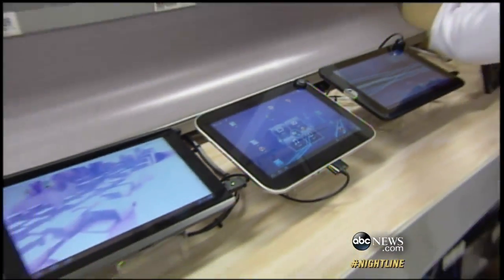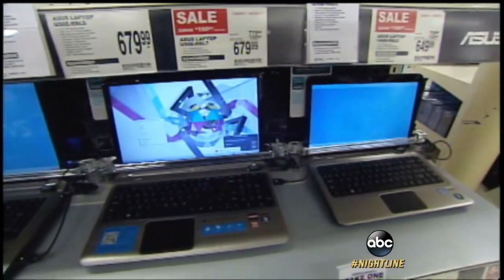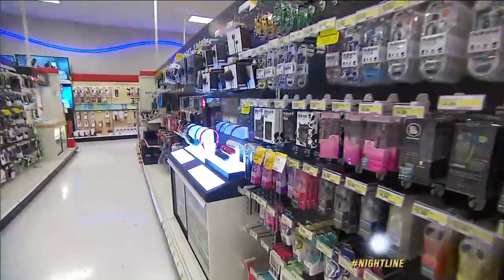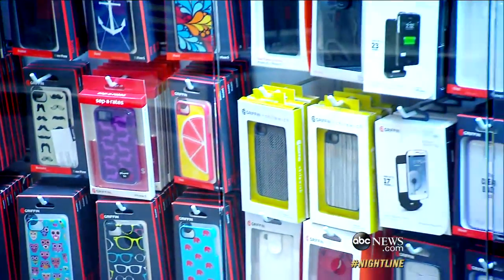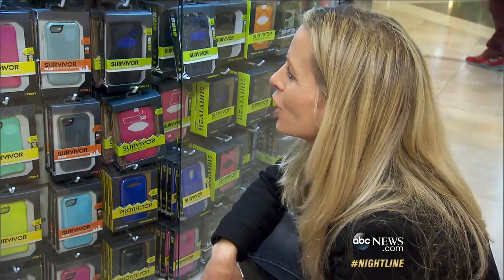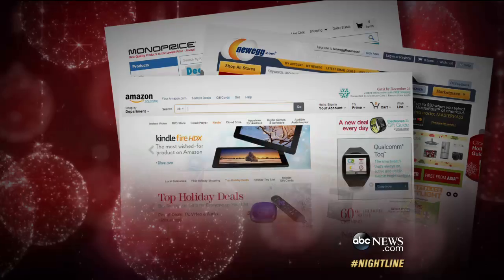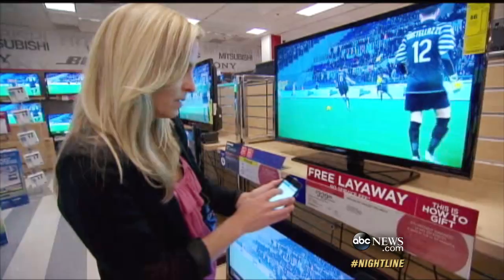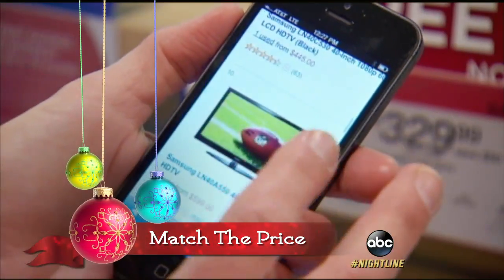You go into a store to buy a tablet or a smartphone, items that the stores don't usually make a big profit on. But then look what's next to the displays. Accessories. And how helpful. The sales clerk tells me I need a cable, a screen protector, oh, a charging case. You're tempted to buy, but hold on. Now's when you need to pull out your smartphone. Sites like Monoprice, Newegg, and of course Amazon have those accessories at rock-bottom prices. Order them on your phone or show it to the sales clerk and see if they'll match the price.